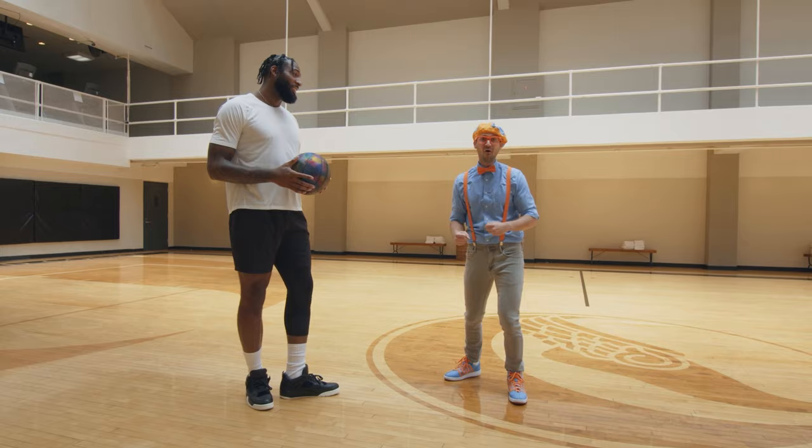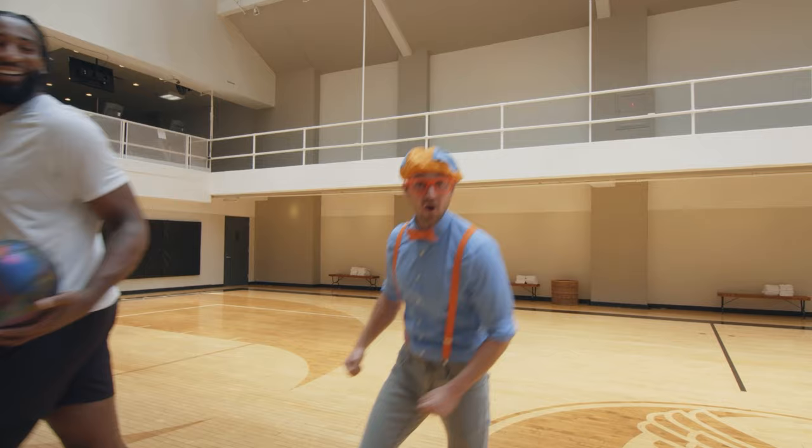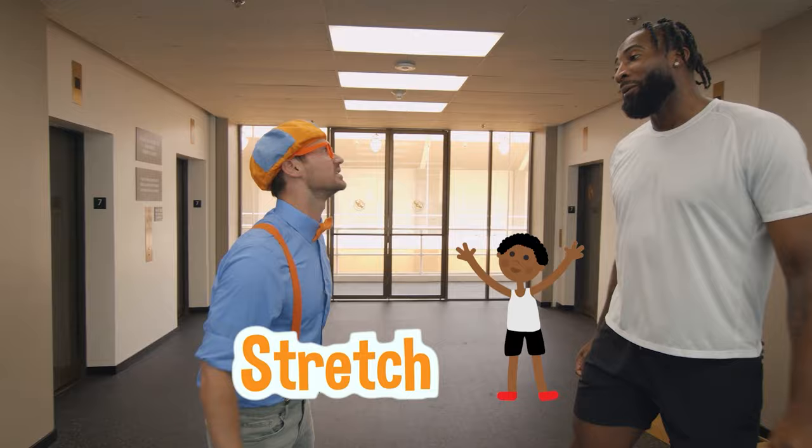Oh, that's awesome. Hey, I have an idea. You mind teaching me how to play some basketball? Oh, I would love to teach you, but first things first, we have to stretch, so come on. Yeah, let's go. Come on, Blippi. All right, I am ready to stretch and warm up. But hey, why do we stretch and warm up in the first place? Well, for your big game, you have to stretch and get your blood flowing, because if you don't, you might get injured. We don't need that. Oh, yeah. I definitely don't want to get injured. So you warm up and stretch so we don't get injured. Yeah. All right, let's do it.